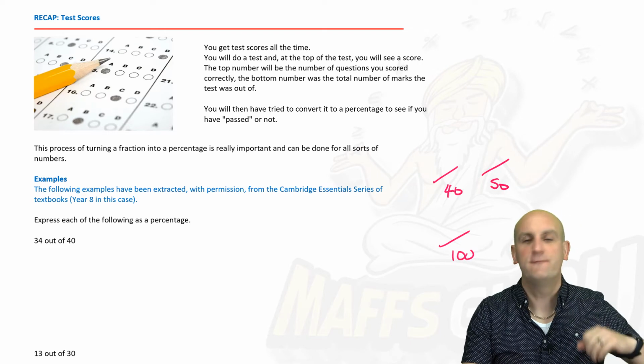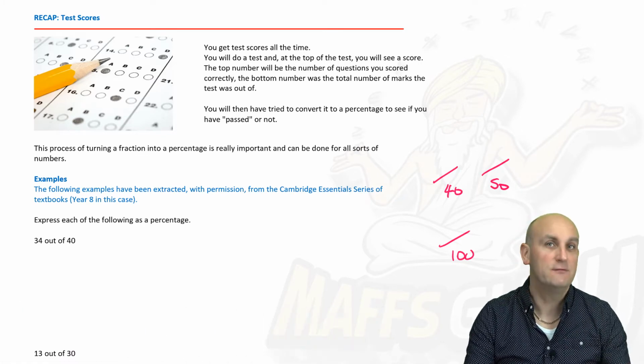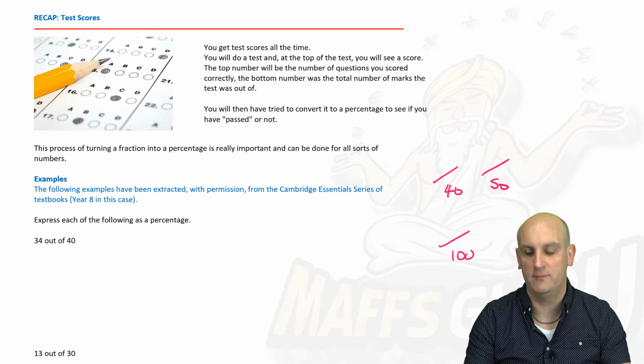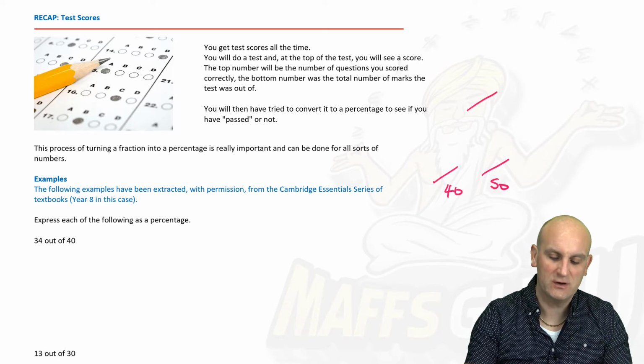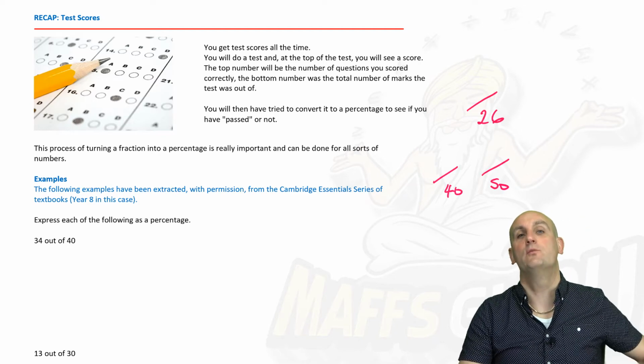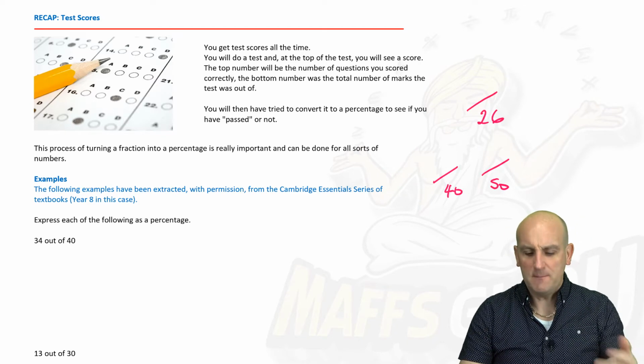Now, obviously, for a short quiz, you don't want to really have 100 marks. That's a bit random. If I'm going to do a 15-minute quiz, there is no way I'm going to try and put 100 marks in there. So that's why we tend to end up with very different totals. A test score I recently did for my further math guys was out of 26. Now, how do we compare that?